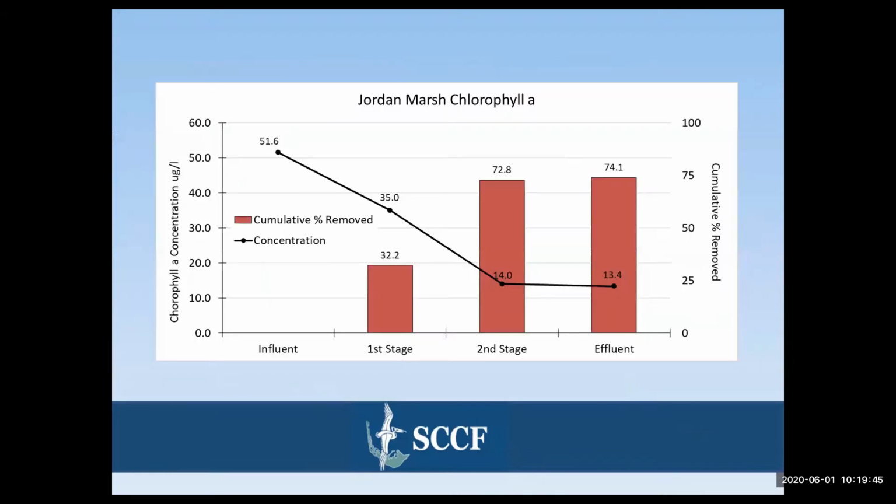Also, the Sanibel Slough is high in chlorophyll A. The goal of the TMDL is to try to get the chlorophyll levels down to around 21 micrograms per liter. Right now, it ranges anywhere between 30 to 60 micrograms per liter out there.